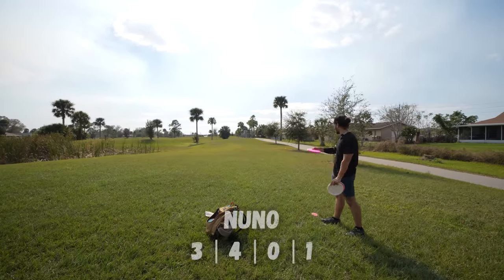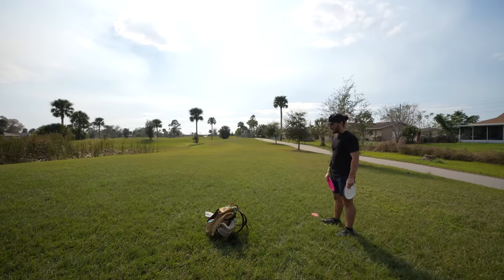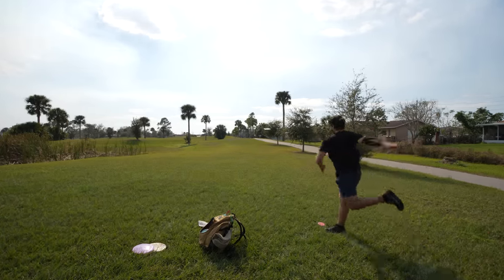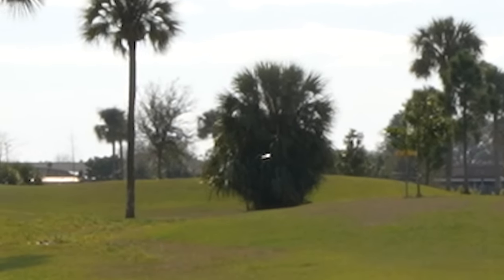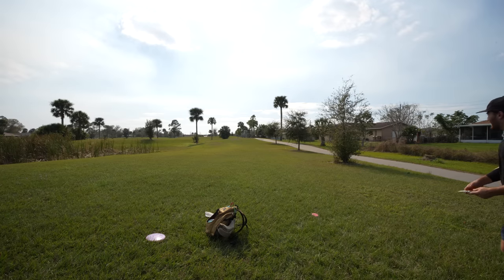I definitely think Nuno is slightly more comfortable. And with the wind coming this way, it is also more stable. So I think Nuno's probably the option. Just gotta actually throw it. Well, it's pretty stable. Holy cow. That sucks. I really thought the wind would keep it a little more left or right.